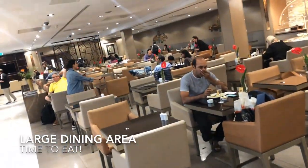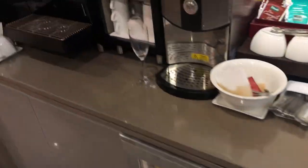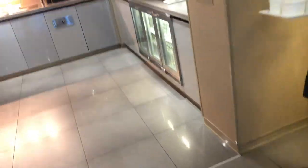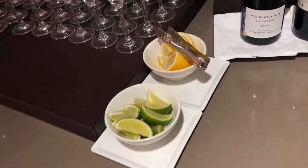And we come to the large dining area in the Emirates Lounge. Coffee machine. Look at all the glasses. Oh, look at all the whiskey and hard liquor bottles there. Self-help. Another coffee machine. Keep walking onto this side where you have the wines at the corner.